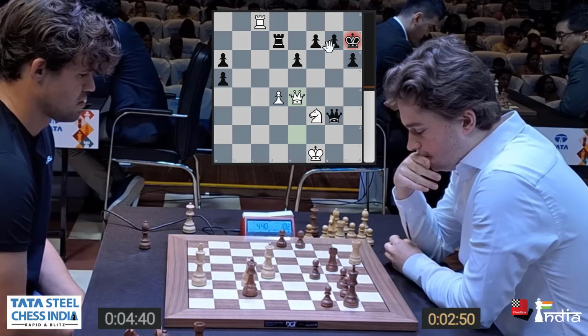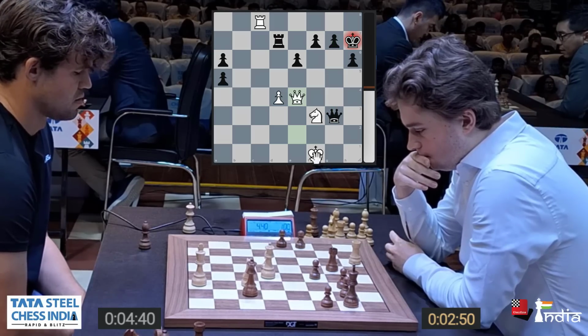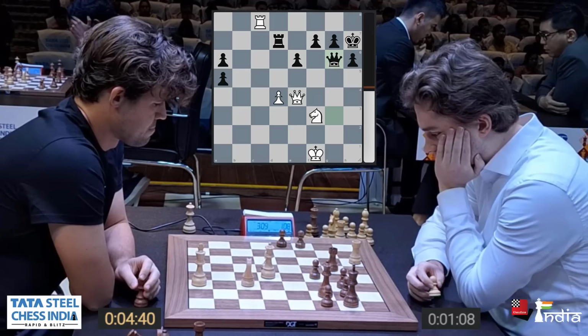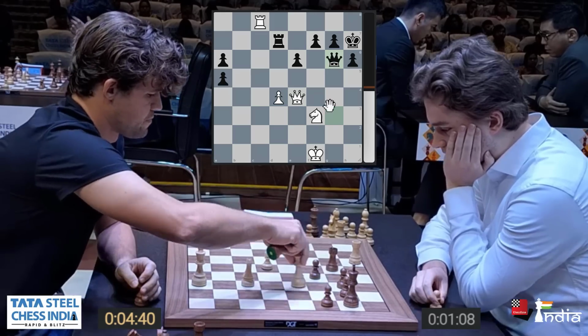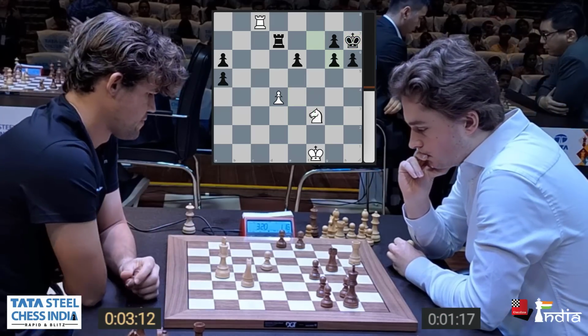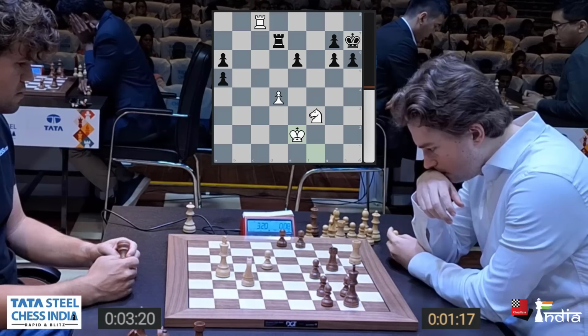You have to decide between g6 and queen g6. Do you want to keep the queens on the board? Well, Vincent prefers to trade it, which is not a bad idea. If Magnus takes here, he cannot take with the king because of a check, so he has to spoil his structure a bit. Magnus now brings his king.